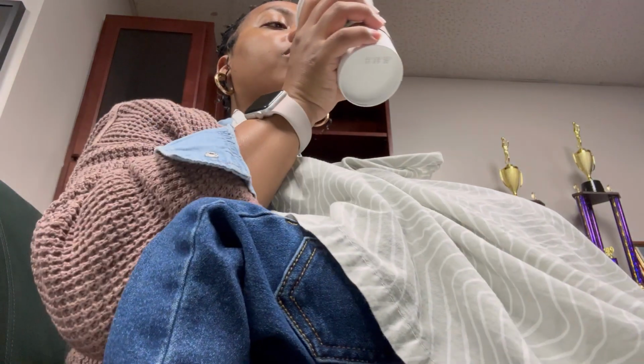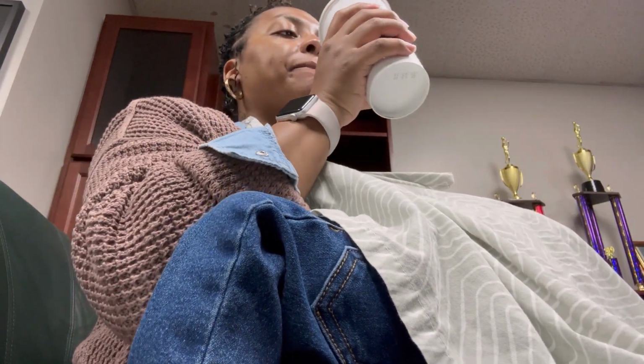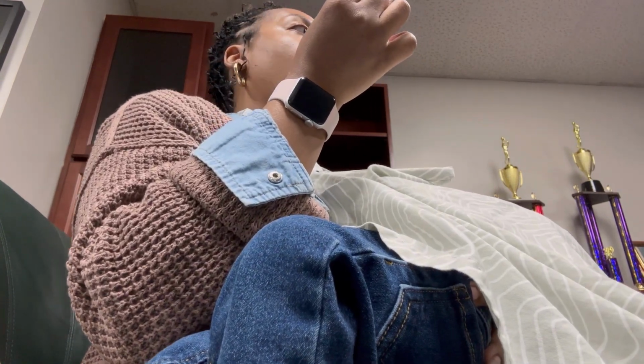Once we got back to the church, it was time for Carter to eat, and I was eating too, so we were both eating at the same time. Time to do this hair. No, not time to do this hair. Time to do makeup. I'm gonna use some antibacterial hand wipes to clean my hands before putting on my makeup.